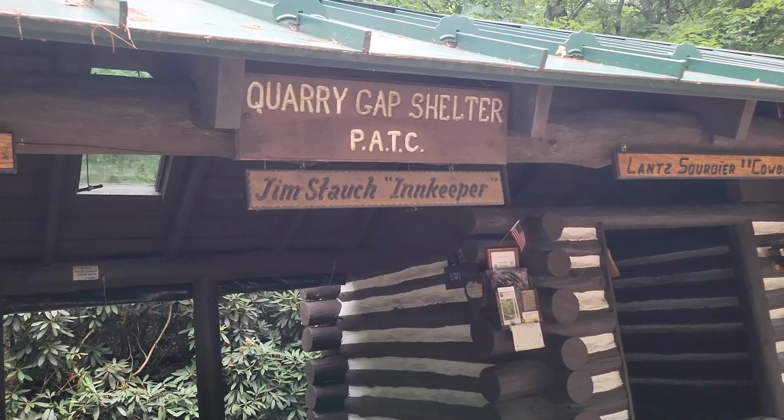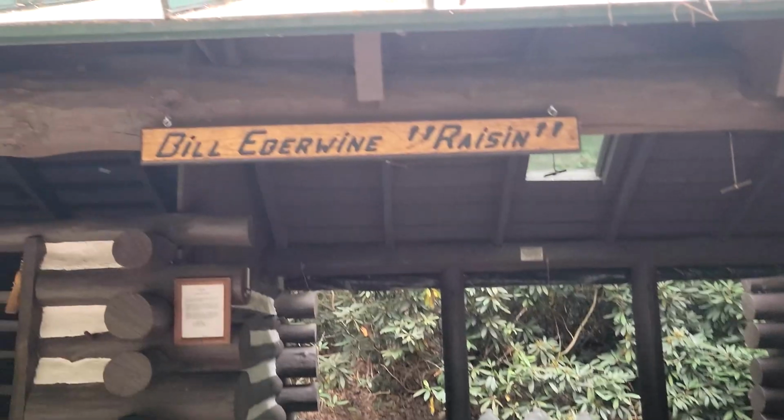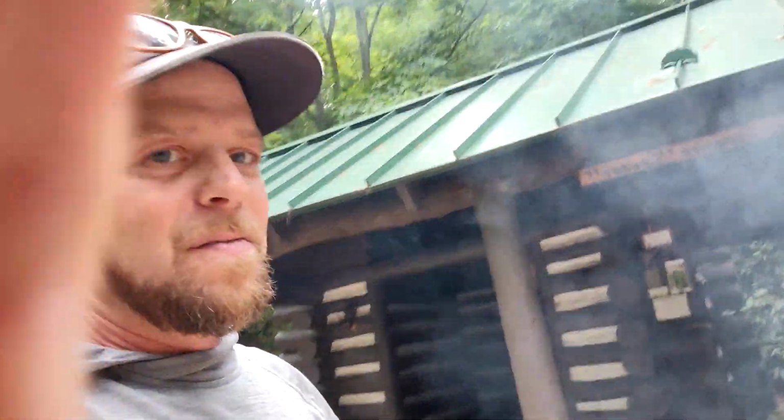The Quarry Gap Shelter here is a really nice place. And here are the people that keep it great. Jim Staunch, the innkeeper. Bill Eberwine, Raisin. And Lance Sourbar, cowboy. Thank you to these 3 men for keeping this space awesome. We're going to enjoy it tonight.